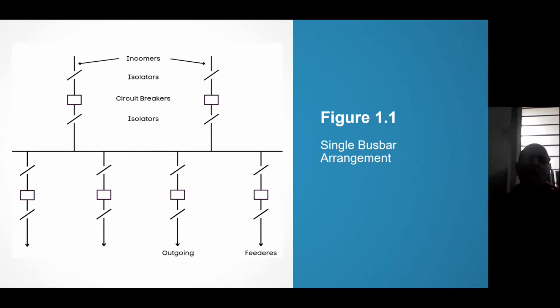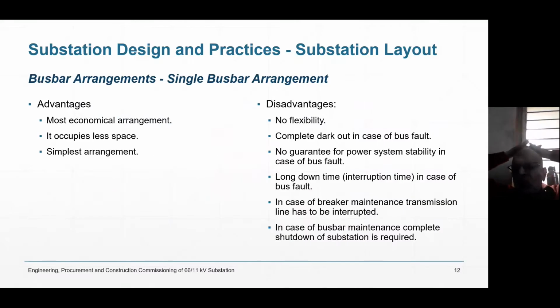Not only that, but for 5 hours you are keeping that much part open. You are not feeding electricity, so meters are not running, and therefore the electricity authority is not getting money. That is a very, very big disadvantage of the scheme. No flexibility. Complete dark out in case of bus fault. Also, no guarantee for power system stability.